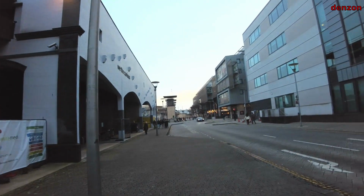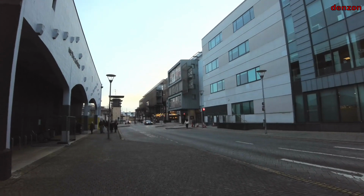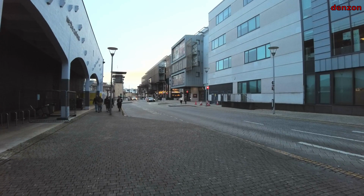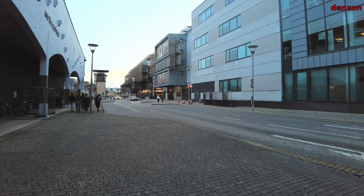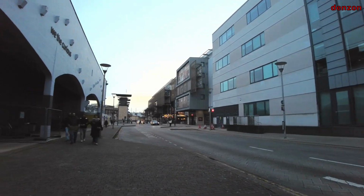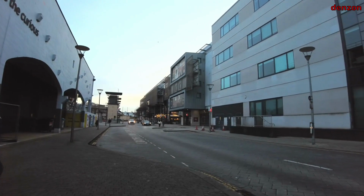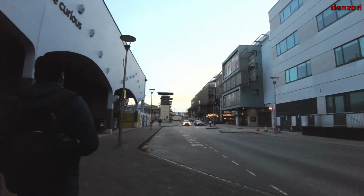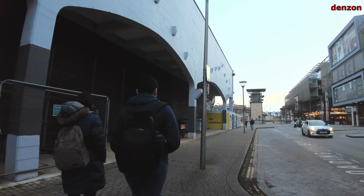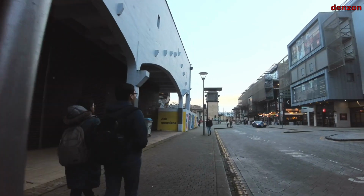Right now guys, we are near the Millennium Square. So we are walking right now towards the Millennium Square.